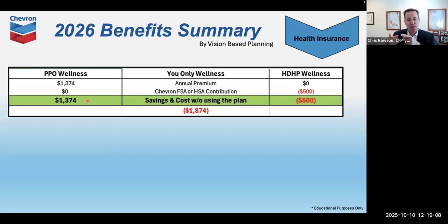$1,374. On the high deductible plan, you're getting a credit of $500 and there's no premium. So you're actually coming out ahead by $1,874 plus the tax benefit that we highlighted below. Okay, going on to the next slide.